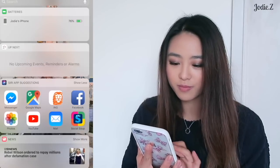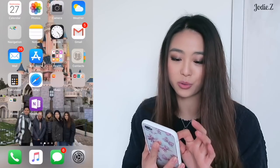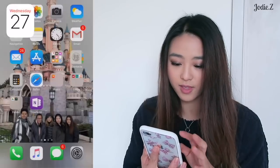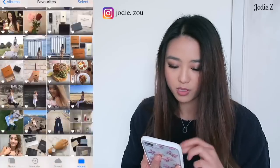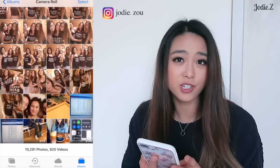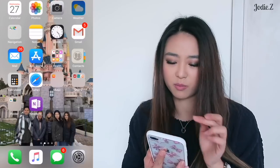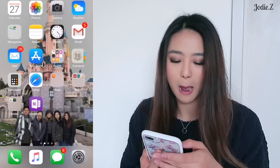So I guess the very front page I have my calendar, so the date today. I don't really do anything on my calendar, so it's just there. Photos, I've got heaps of photos, mostly for my Instagram. If you guys want to see how I edit my Instagram photos, just let me know and I can probably teach you guys as well. So camera, weather, just check the weather report every day. So I mean, nothing really interesting, right?